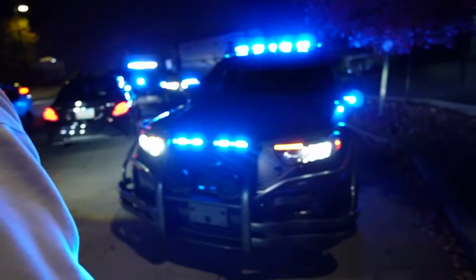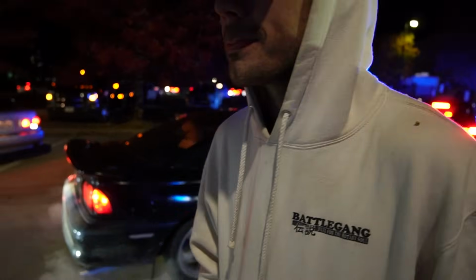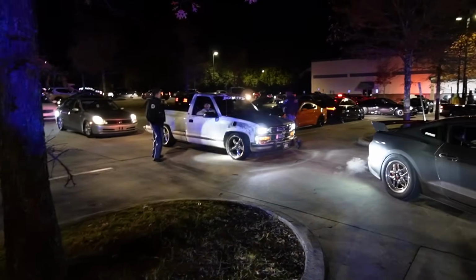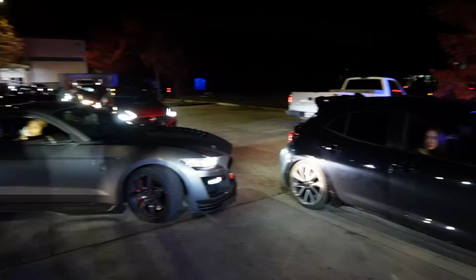Trying to find one loud exhaust. I'm trying to give a ticket. We're getting for the exit. Got his ass. We're getting for the exit. The exhaust exit. So the cops are waiting for me. Yeah. The cops are waiting on me at the exit. There's only one way out of this. What is that, Chuck?